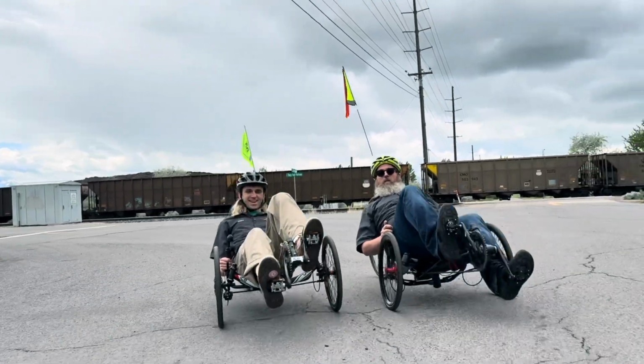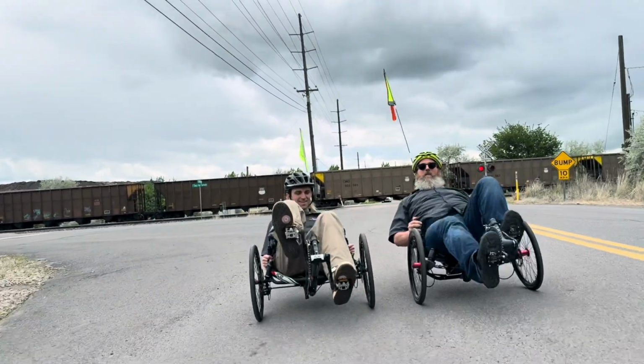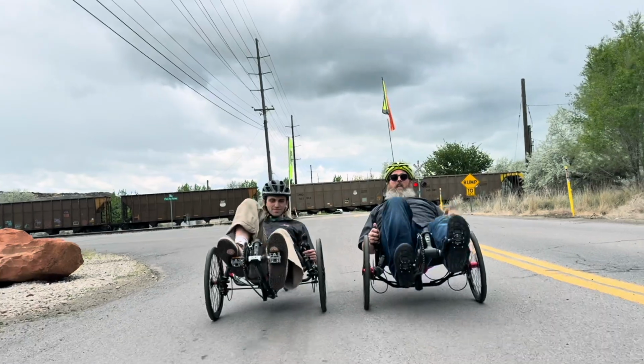So while we're not out there setting world records right now, we're testing these trikes on these loops so that you guys out there can get an idea of what they're like to ride. If you're looking for another trike or your first trike, we're trying to help you figure out which trike is going to work for you. One of the things we have not addressed yet is hill climbing.